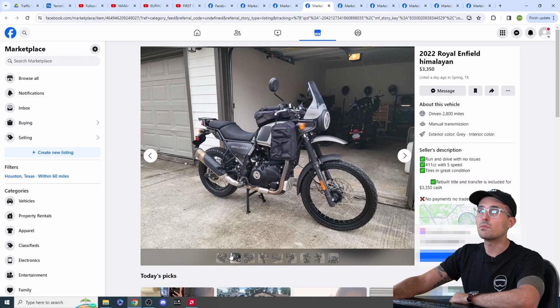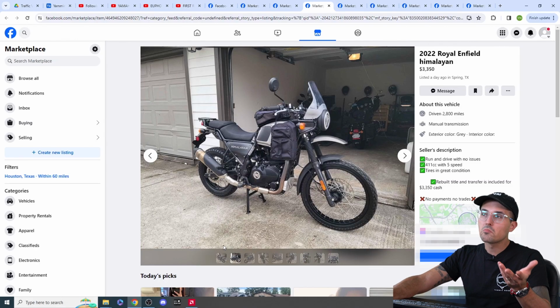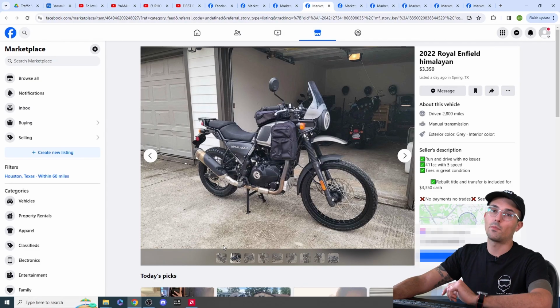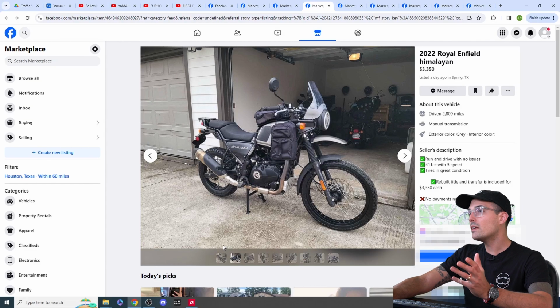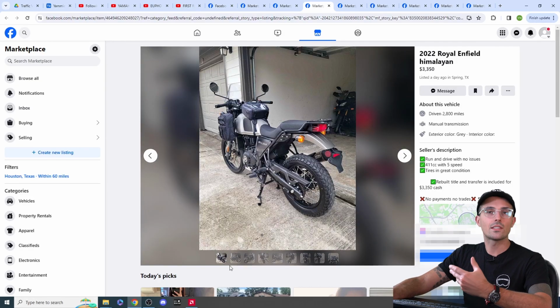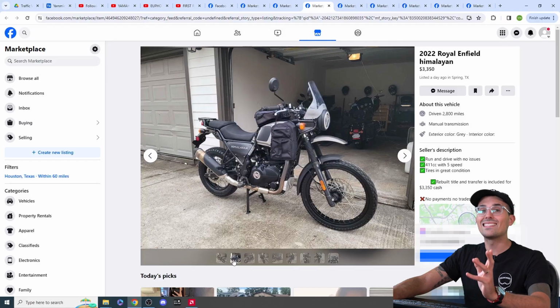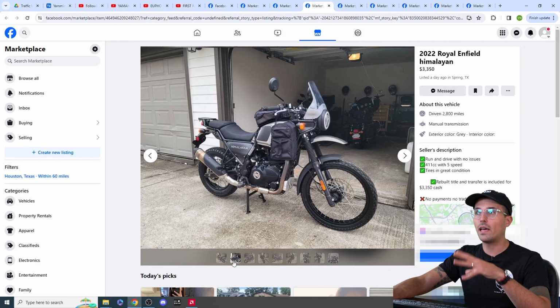That's a little suspicious. But at the same time, $3,350. That's as much as some rando Chinese bikes that I've seen on Facebook Marketplace and other places like that. So maybe not the worst buy in the world. Maybe something you could go check out in person, ask some questions, suss it out. Maybe you can ask the seller, hey, why does it have a rebuilt title? What's the story here? Tell me a little bit more. Is the title in your name? Is everything lining up here?